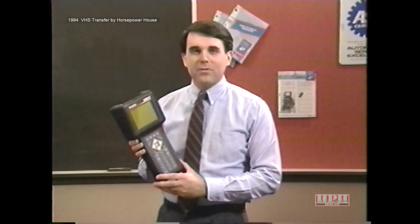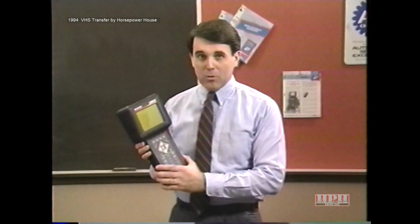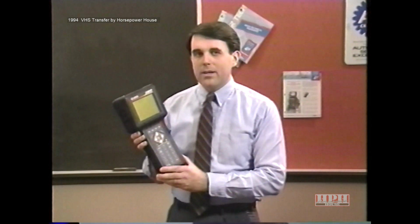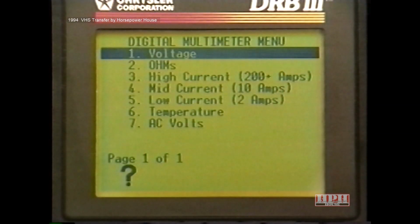Another great feature of the DRB III is that you no longer need application-specific cartridges for future standalone vehicle diagnostics. It has an updatable onboard memory to store diagnostic information. The DRB III can also be used as a true digital multimeter. You can use this scan tool to measure both AC and DC voltage, current, resistance, and even temperature.